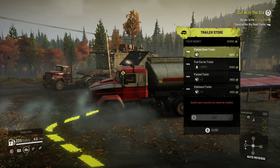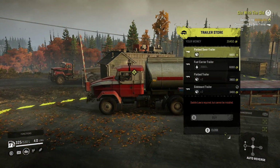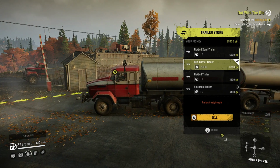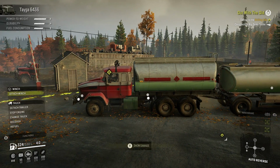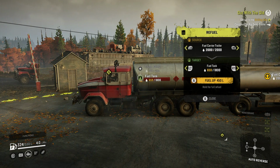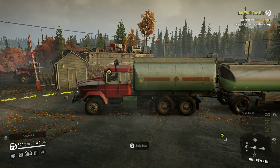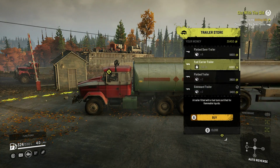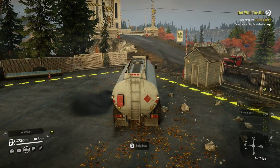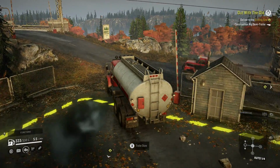We're just going to top up this fuel tanker right here in the trailer store, if we can. No, we can't. What can we do? Yeah, we can buy a trailer, and then we can refuel from the trailer to our big fuel tank, and then we can sell the trailer. There you go. So we shall continue until we get across the dam exactly as we are.